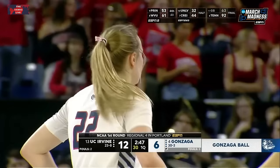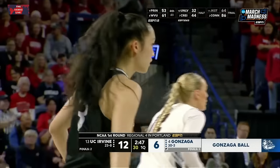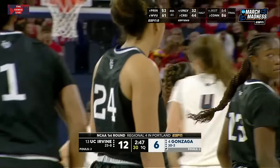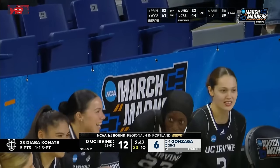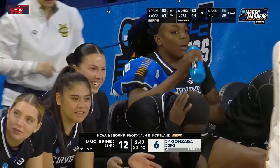I still can't get over the fact that Kanate hit a three. She was so open. She goes, well, I might as well try one. Most people try a heat check after they've made a couple. She did it to start. She had just come off the last possession with an incredible dish to Parkinson. Then she comes down and drills the triple.